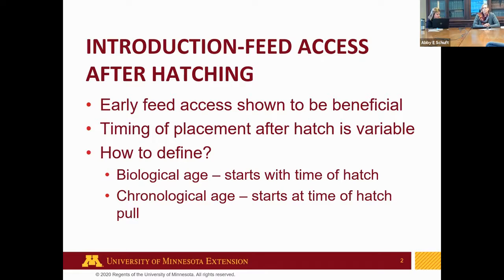From the standpoint of the research that's out there, early feed access has been shown to be beneficial, and this is true across many different types of poultry. Demonstrating the effect of either delayed placement or early feed access is difficult, because timing of placement after hatch can be quite variable out in the field. The other problem is how best to define that delay, or time to feed access. One way would be from a biological age standpoint, which would start with the time of hatch.